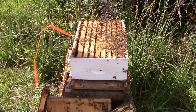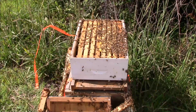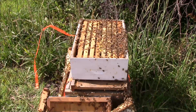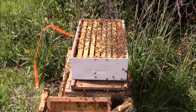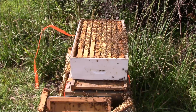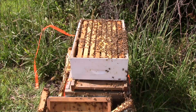Probably tomorrow. There's really no reason for me to put these frames in here. One, most of them are drawed out crap, and I'll probably end up smashing any queen that might be in that box, trying to get them out. So we're going to take them off to the house. I'll bring some more back over here probably in the next day or two, and we'll check and see what's going on with this hive.